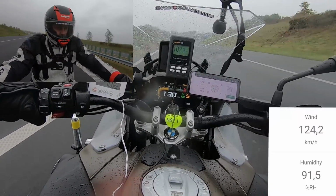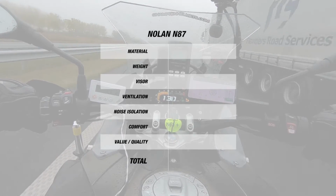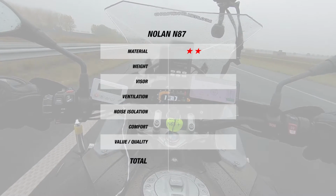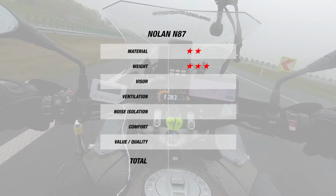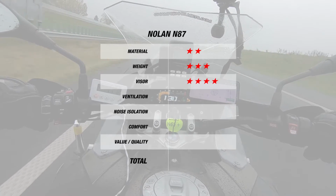Now, time for the stars. For material, though the N87 is made of Lexan, it is still polycarbonate and comes in only 2 shell sizes, so that gives it 2 stars. For the weight, the helmet also does an average with 3 stars. For the visor, we've got a good result since Nolan have provided the helmet with a pinlock prepared visor, and the insert is in the box, so that's another 4 stars.